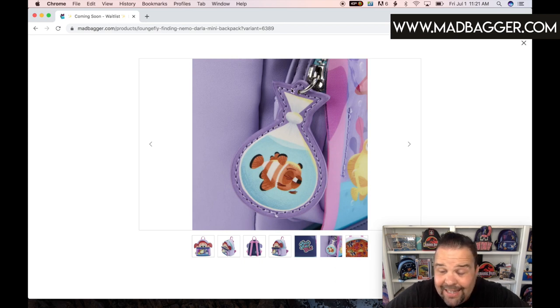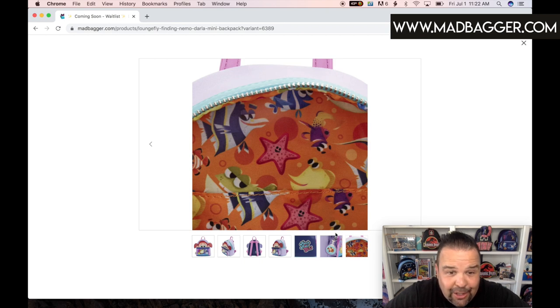So this one's going to be a vegan leather zipper pull, not an enamel. I would imagine it's probably because of the size of this. They had to do a decent size zipper pull on this to probably get the really good, crisp image there of Nemo. The lining on this is super cute.